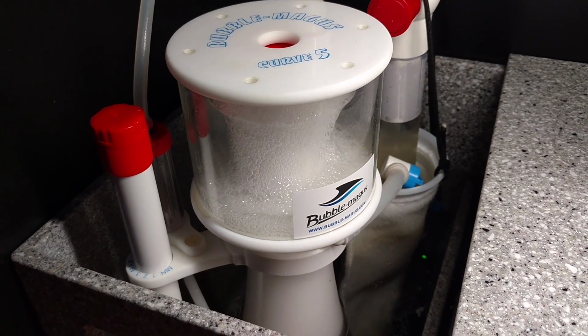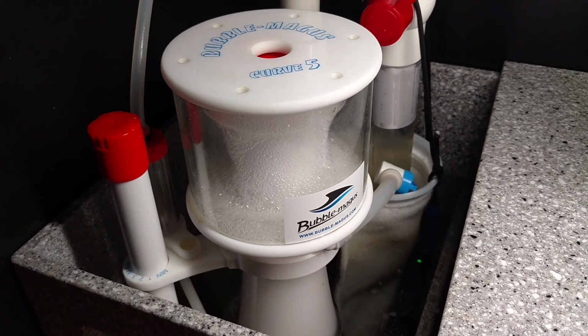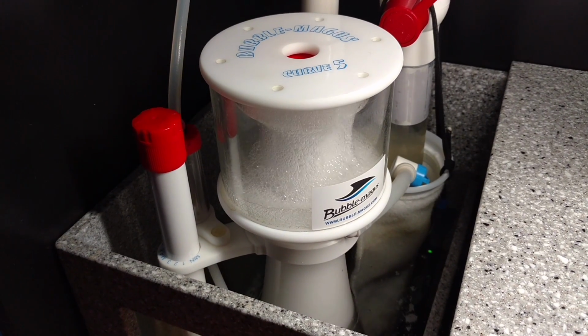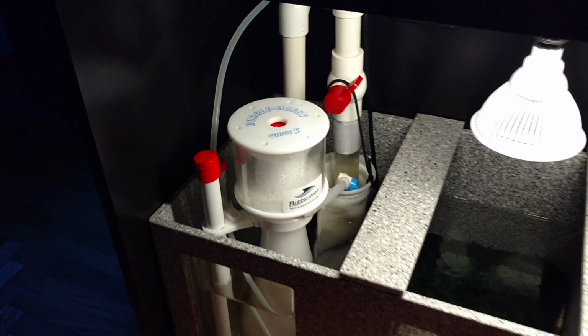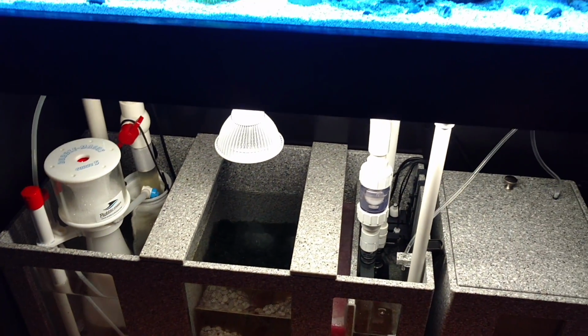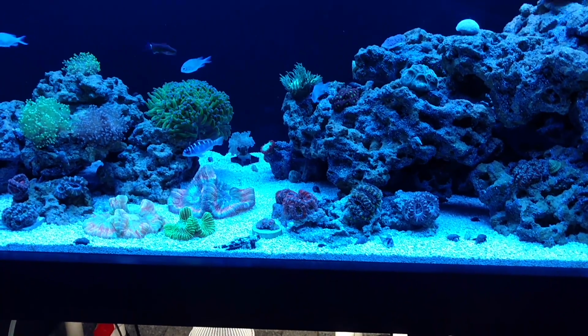But last time this took about 10 days, and since I am feeding heavy to the tank, I don't think it's going to take long to get back to normal. So, but that's it. That's all. Everything's doing good, and I'm happy.